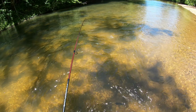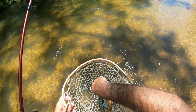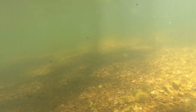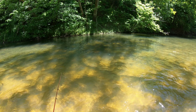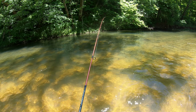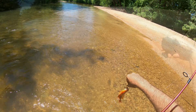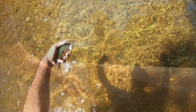Nice. Beautiful. Great size too. Beautiful. Long hair sunfish. Let's go ahead and let them go. There we go. Another beauty. These little things pull some drag too. I got it set pretty light, but let's go ahead and let all this dirty water. Let's put this guy back.